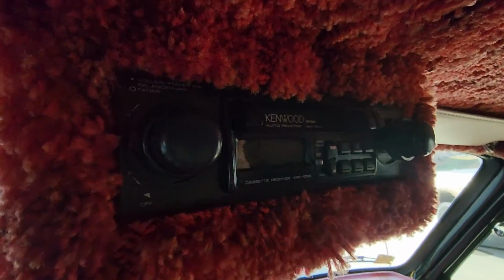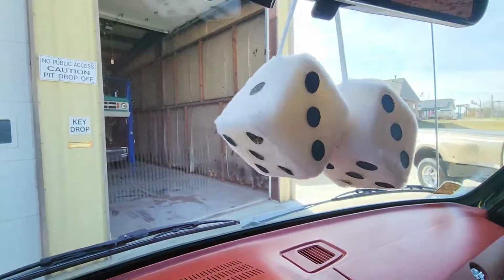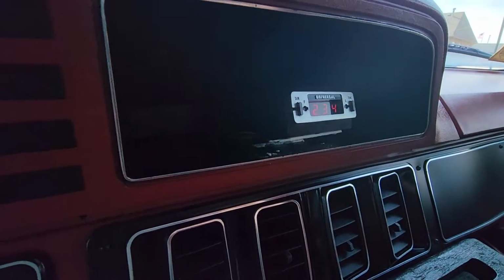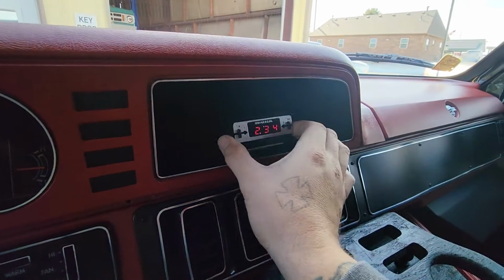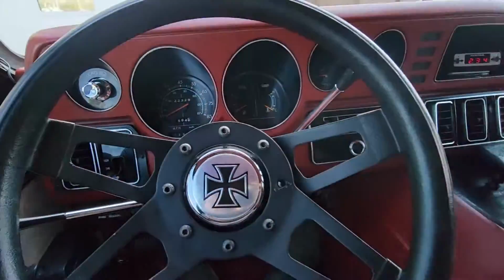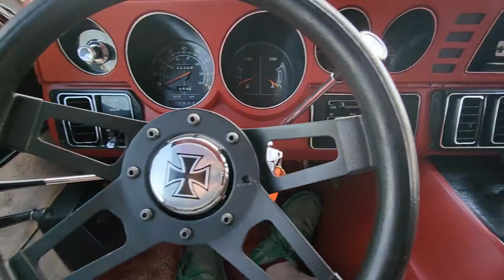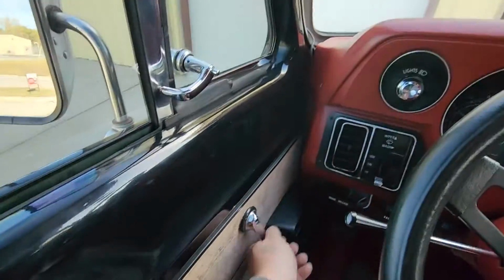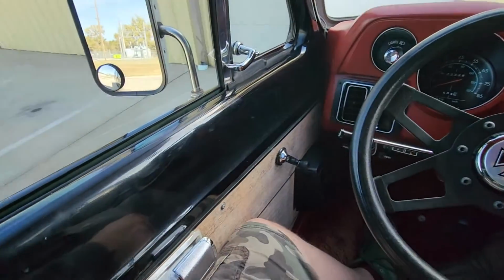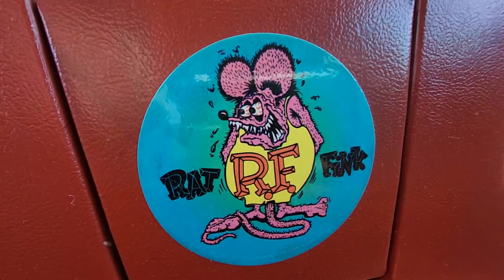Tunes, overhead on the tunes, we got an aftermarket Kenwood tape deck, if that tells you anything about the era. Dice included in the mirror. And like I said, we do have, I think that is radar. I'm not quite sure. Yeah, I believe so. Might just be a clock. Everything works as it should with the exception of the air conditioner. Outside of that, we got heat, cruise control, crank windows. It's got your little splitter windows. I mean, this thing is sweet, guys. I am telling you right now. It's got the Rat Fink in it. Look at that.